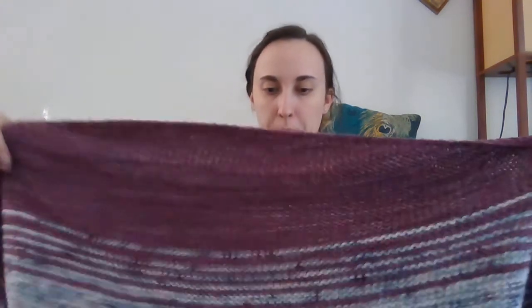I didn't check my gauge against the pattern, and I didn't really want to because the yardage of these skeins was under what was called for in the pattern. And I know I'm a tight knitter, so I was like, I might be able to use this yarn and not run out. And I did. I almost did not. I almost ran out of the speckled yarn, very nearly. I think I have a tiny, tiny ball like that left. But, yeah. So, this is a Jodi shawl.